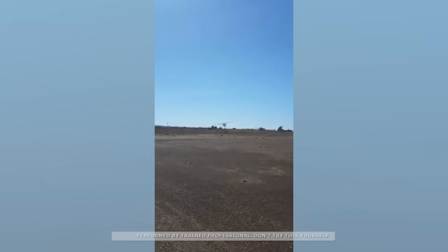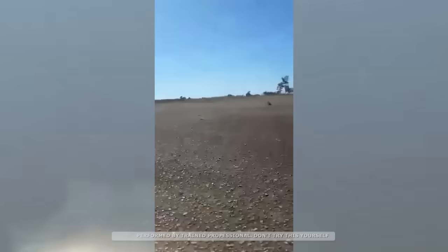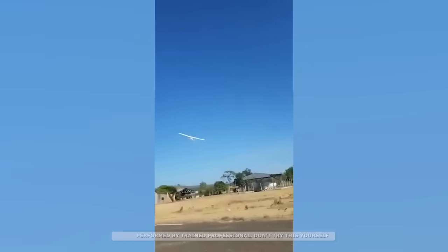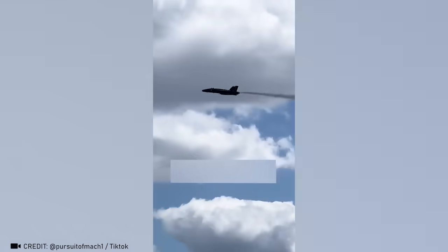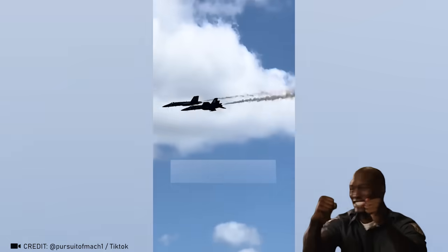It's hard to tell what this propeller plane pilot had in mind, but he came dangerously close to giving the camera operator a free haircut. Wait, didn't they say there'd be several jets at this air show? Why is there only one? Oh.